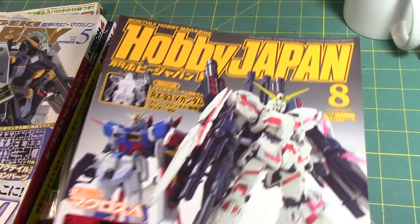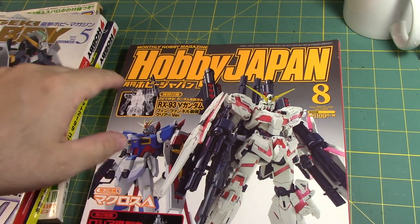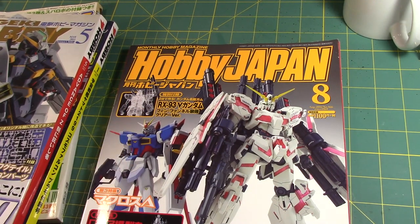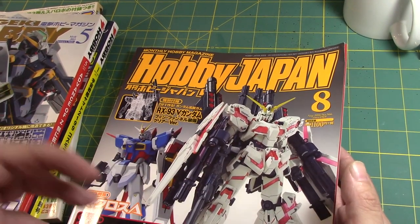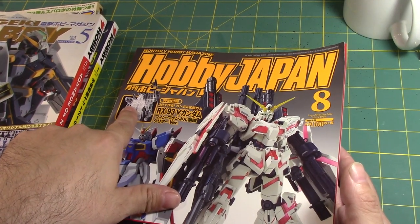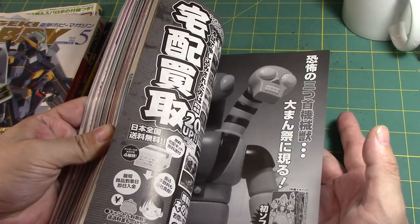So the next magazine was issue 8, August edition of 2016. I may have reviewed this because at the time that I picked this up, there were these little figure-like things that came with it. It didn't come with this magazine. They were announcing it, but there was a special version of the RX-93, and it was this small. I've shown this before. And great detail. It was a clear version of it.